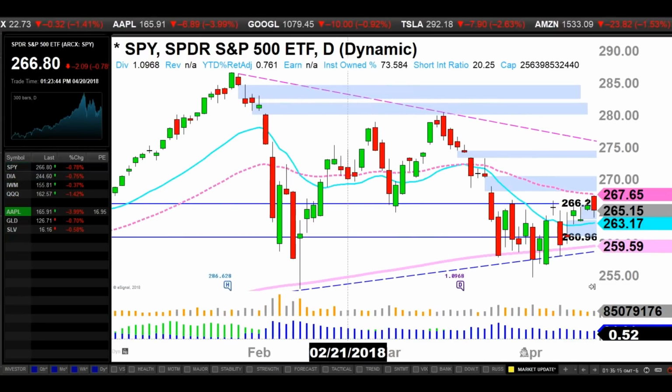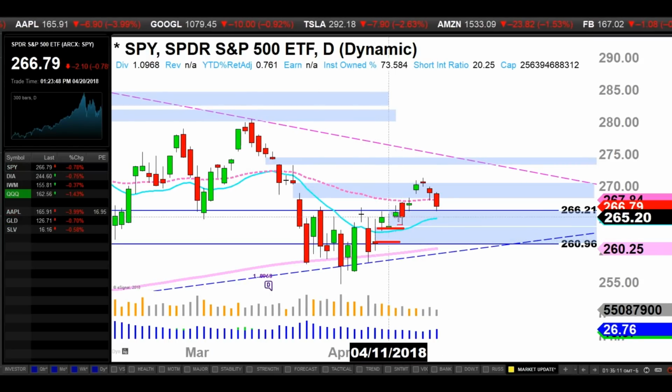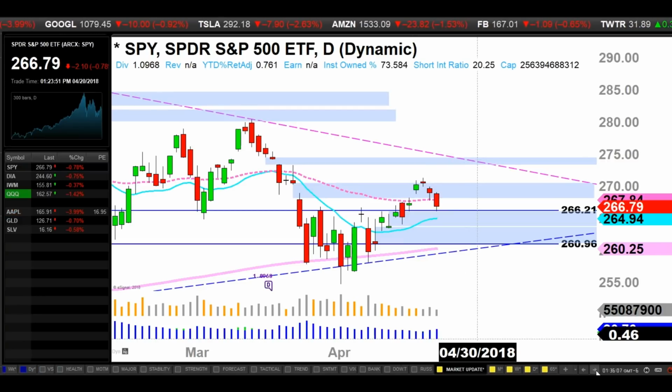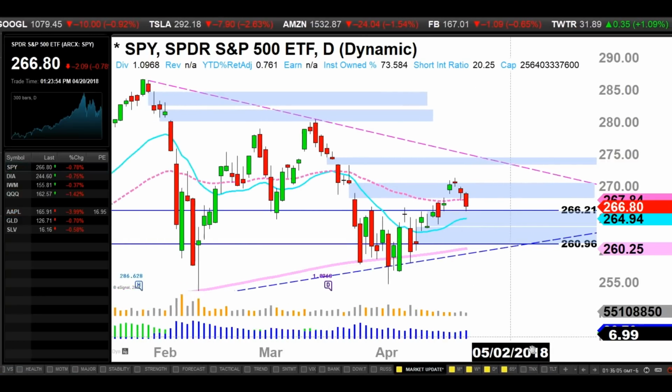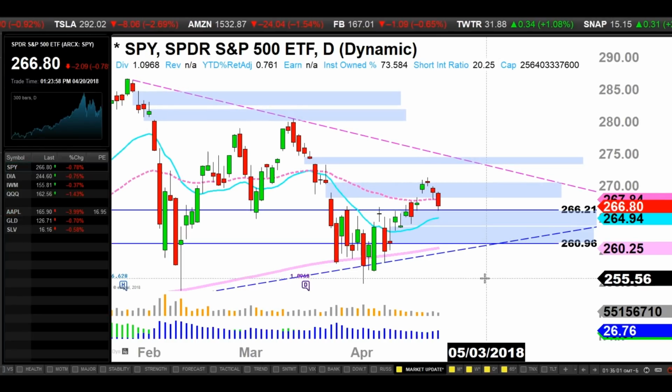What we talked about last week was that we wanted to see some of these gaps remain open. We looked at the 65-minute chart, and we're going to look at it again real quick. But before we do that, I want to talk about some of these levels, and I haven't changed anything on my chart since last Friday's market update video.